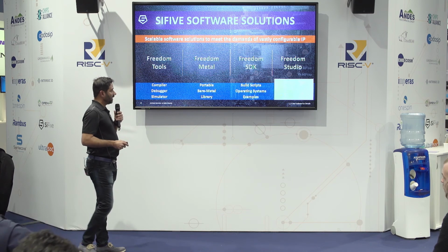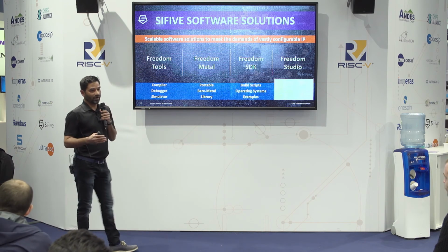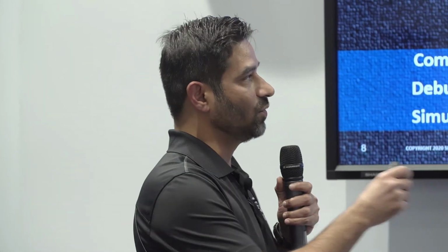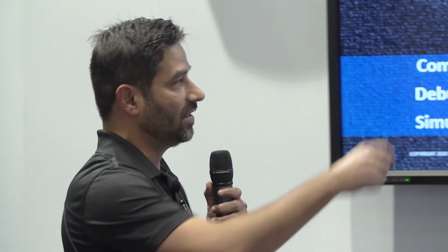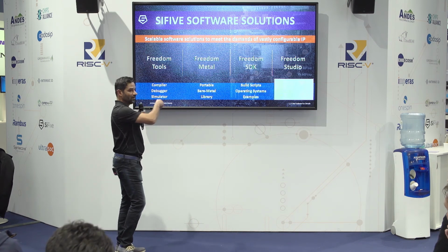We've also developed an API called Freedom Metal. So the Freedom Metal API is portable, so you can develop for a specific RISC-V core for a specific series, and then you can essentially take that and run it on different RISC-V cores from SiFive. So that's a bare metal library that's available. And then Freedom SDK is basically a bunch of examples, build scripts, linker scripts, that allow you to retarget the code that you have written either on an FPGA platform or an RTL simulation environment. So that is also part of our deliverable. When you configure the core, you get the Freedom SDK that matches the configuration that you've configured. And then Freedom Studio is our IDE. So it's an Eclipse-based IDE that wraps everything together.